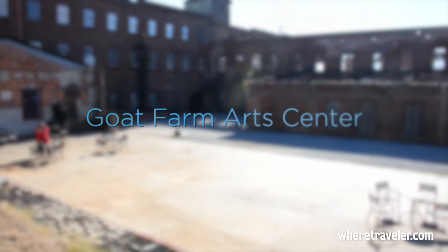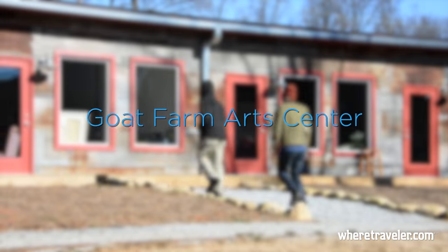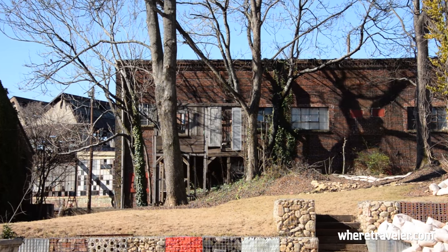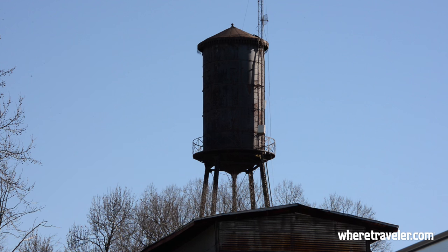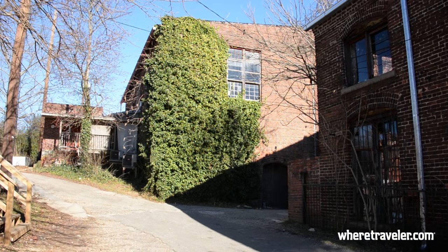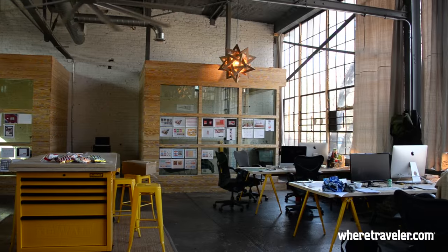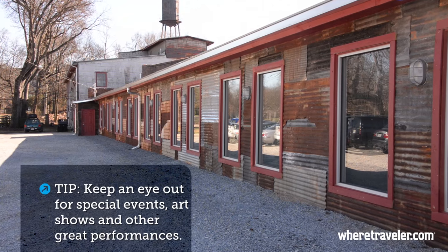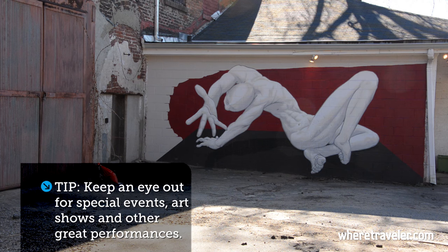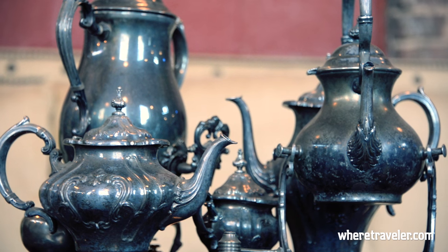You may recognize our first stop in Atlanta's hip and creative West Side. That's because the Goat Farm Art Center was transformed into District 9 for the Hunger Games: Catching Fire. But you don't have to be Katniss Everdeen to feel at home here. This collective of artist residences and studios hosts a wide range of contemporary performances and art shows throughout the year. Or visit the Goat Farm during the day for a donation-based pick-me-up from the War Horse Coffee Joint.